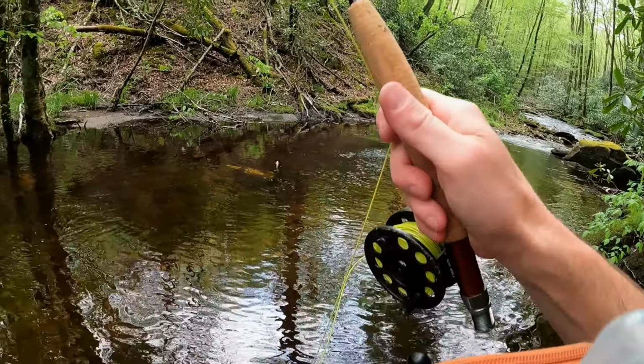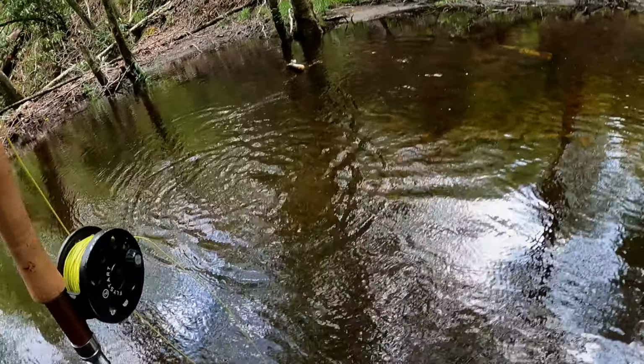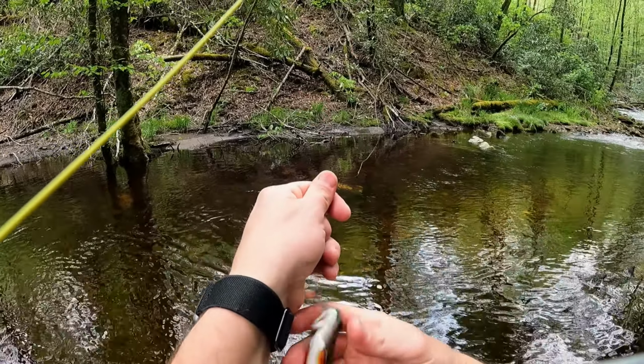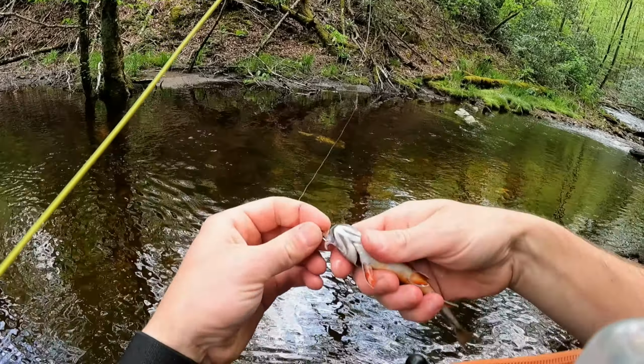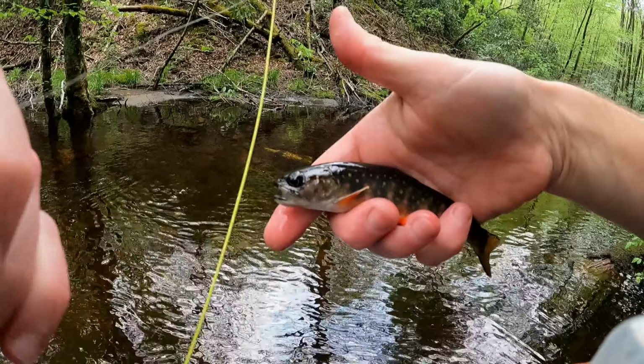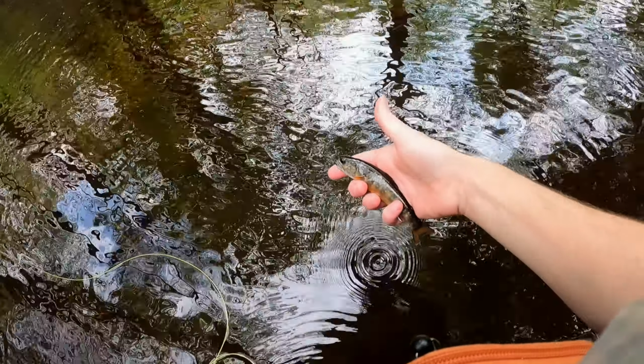That almost looks like another one. That was a different fish, but he came out of nowhere. Two right there together. Let's get our hands wet. Nice. Another little one. So he was not the same fish that had just popped off. Not the same fish that had popped off right down here, but he came out of nowhere and grabbed it. So we'll put him back.